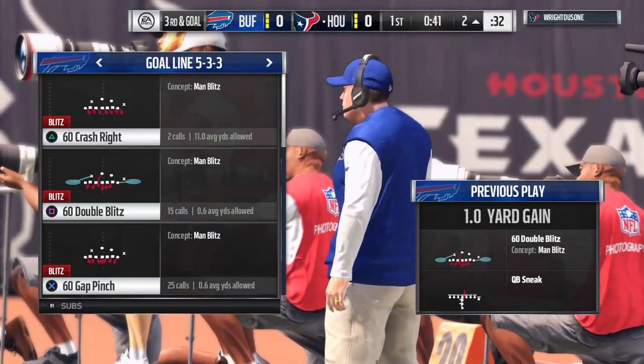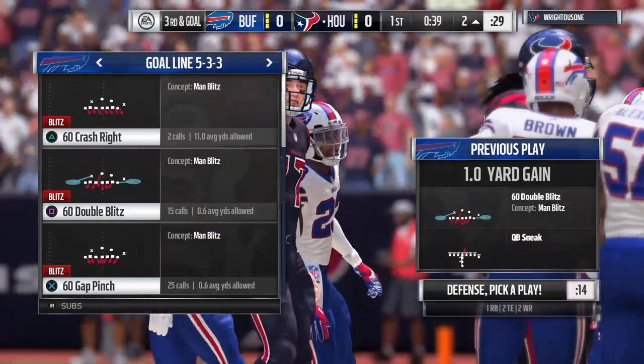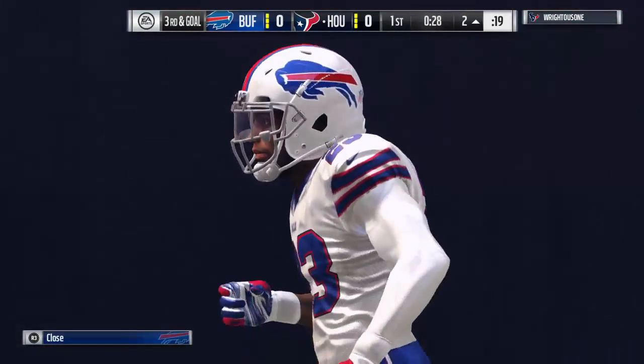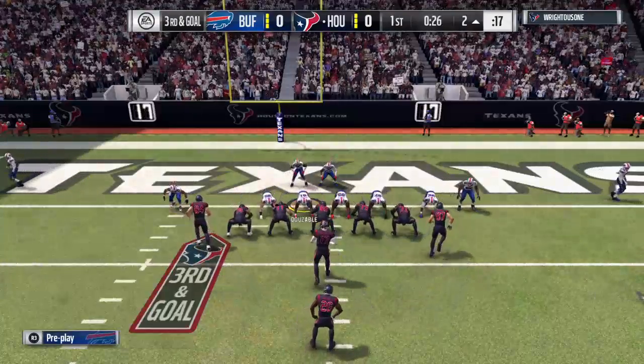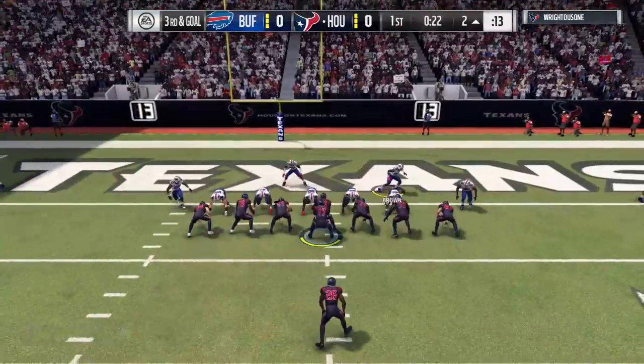That's a good, solid gain there in the sneak because it all comes together. Enough space, get forward, gain yardage. Well done. This opening drive has taken them to the 2, but now they come up on a 3rd and goal. All right, here we go.